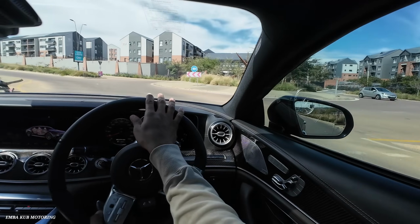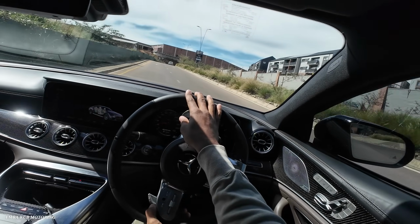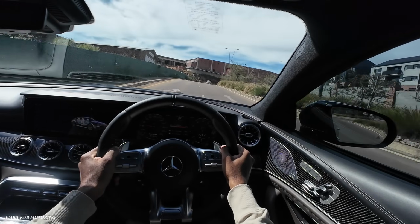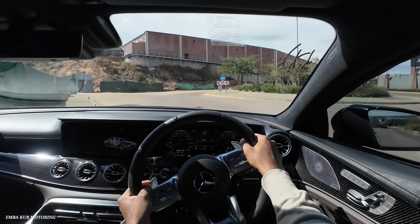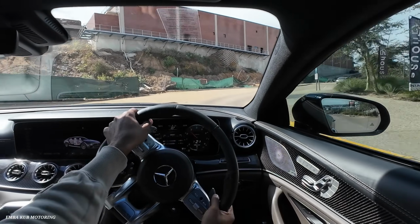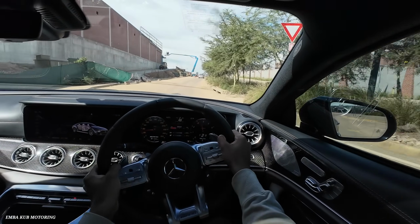So this car actually has the variable 4MATIC system where you can disconnect the front axle and have it completely rear-wheel drive, so you can basically engage drift mode and still enjoy some proper AMG hooliganism.